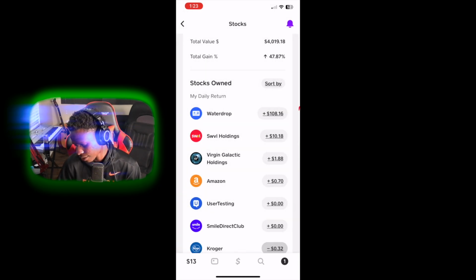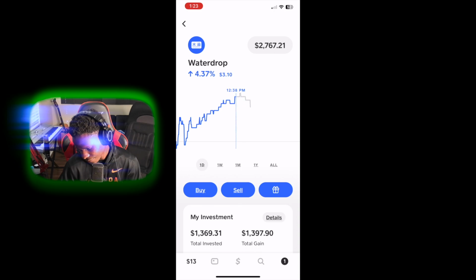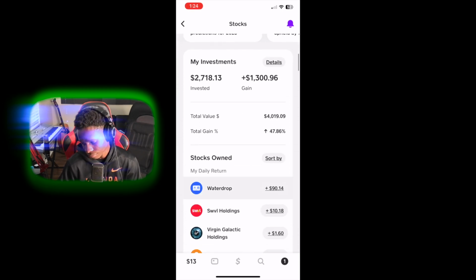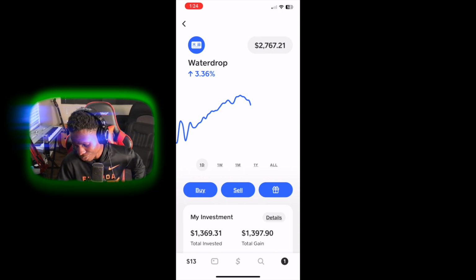Let's take a look at Water Drop. Water Drop is up 90. It was 100. I just lost $10 that quick. Dang. But you can kind of see that 1 p.m. time frame. That's when it's going to drop, and that's kind of my biggest stock. So that's why it kind of mirrors my overall here. But honestly, I went up $90 today. I'm not even mad. Even if it dropped down to plus or minus 80, 85, or even 75, I still made some money today from Water Drop, which is pretty cool.